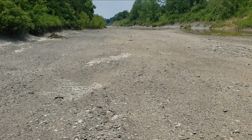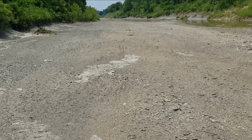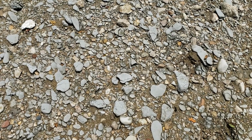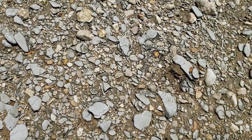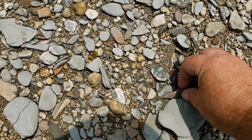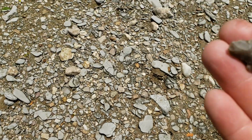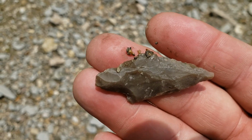We're making our way back to the car. Still looking at the ground, just not zigzagging now. Hoping maybe to snag something on the way out. Almost all the way back to the ramp, and I found the one we missed. You know what? Yes, it's a Gary point. After a day like today, I will so take it.